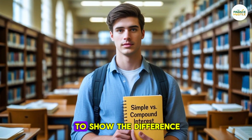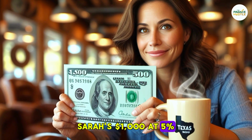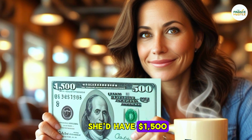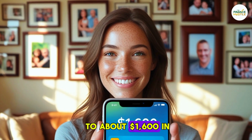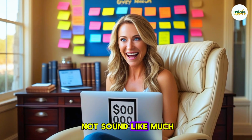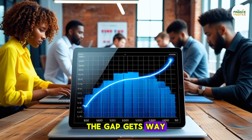Here's a quick example to show the difference. With simple interest, Sarah's $1,000 at 5% would earn $50 a year, so after 10 years, she'd have $1,500. With compound interest, that same $1,000 grows to about $1,600 in 10 years. That extra $100 might not sound like much, but imagine if she started with $10,000. The gap gets way bigger over time.